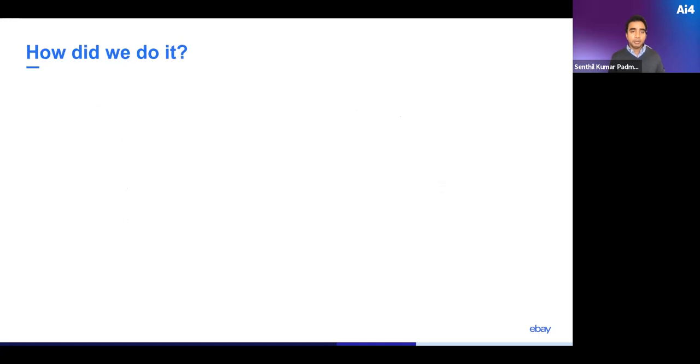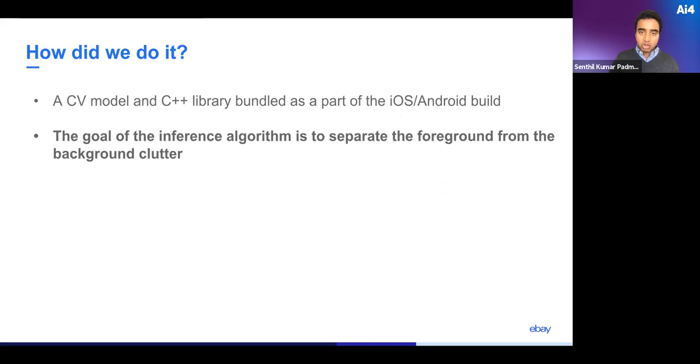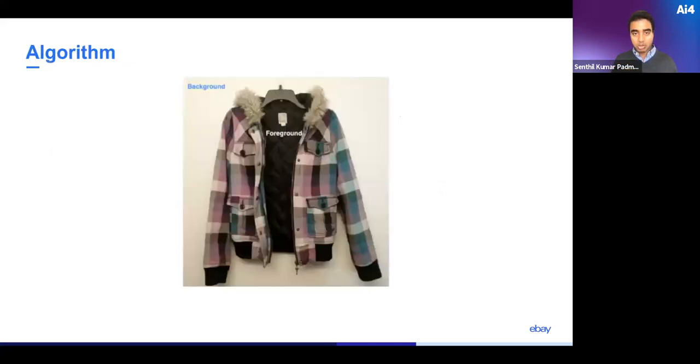So how did we do it? We took a computer vision model, and a C++ library was bundled as a part of our iOS and Android builds. The goal of the inference algorithm is to separate the foreground from the background clutter. This image is going to help. You see the sweater here, that's the foreground, and whatever you see behind it is the background. The goal is basically to separate these two.